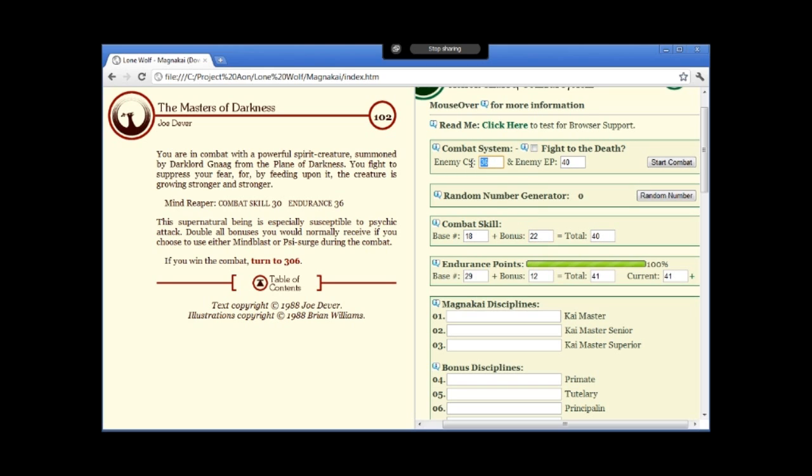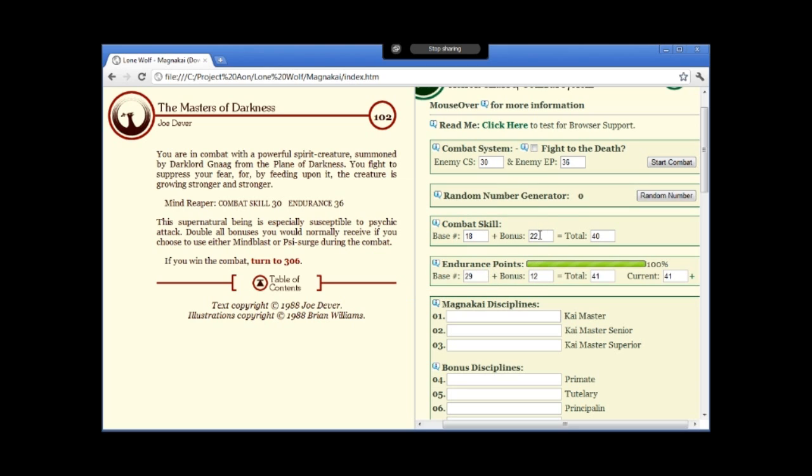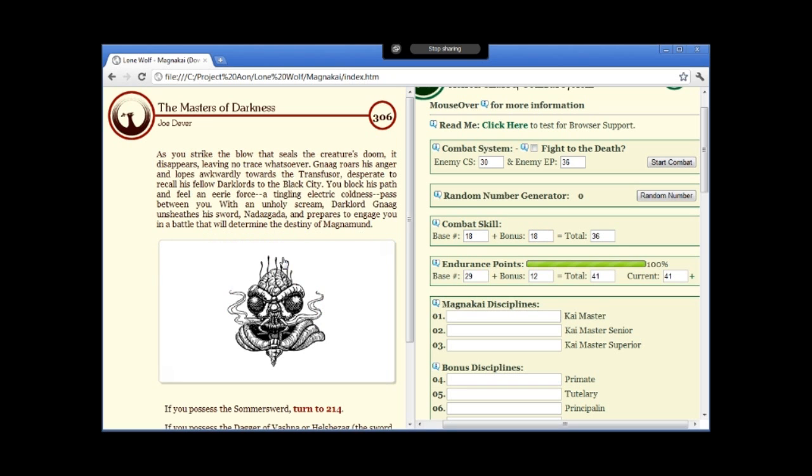And it's got a combat skill of 30... 36. Really? This is what he sends to defend himself? I'm almost insulted. Well, he's just weakening us. Wow. He's dead. One hit. Whipped his butt. Nice, I like that. Ba-boom. Like I said, once you get high enough on the combat ratio, you start getting instant kills if you roll high enough. Nice.